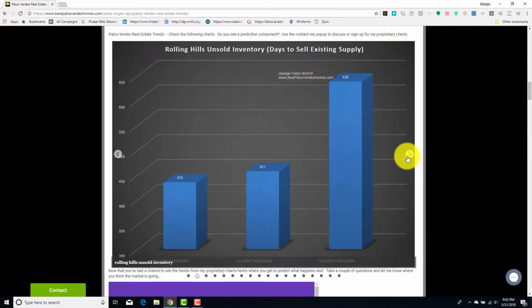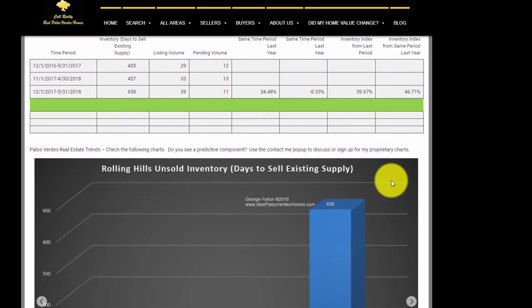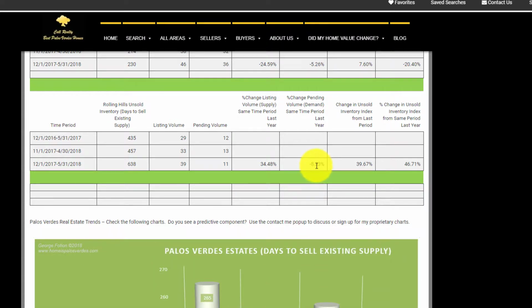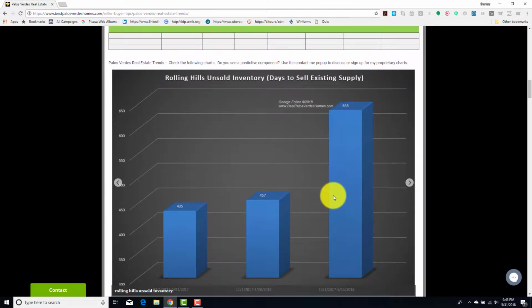For Rolling Hills, wow, big trouble. 638 days of unsold inventory on the market. The number of listings, let's take a look at that. The number of listings, or supply, increased almost 35%. That's huge. And at the same time, demand, evidenced by pending sale volume, dropped 8%. So it's no wonder that we had these really poor numbers for sellers in Rolling Hills.